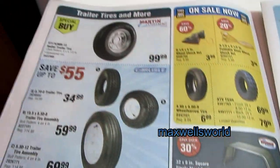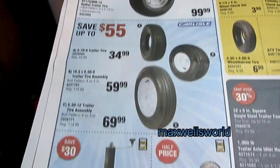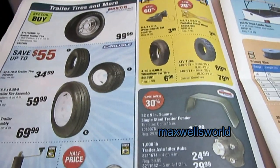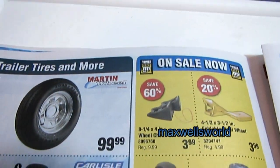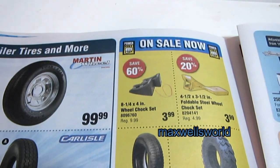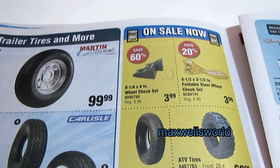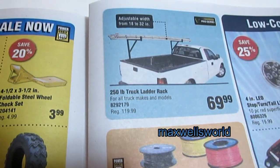Of course, on this page here, you have your trailer tire assembly accessories. You have trailer jacks, trailer hub assemblies, fenders, and all sorts of other goodies. You have an 8 1/4 by 4 inch wheel chock set. Pretty much it'll help keep the trailer from rolling away on you. You got a 250 pound ladder rack for like your truck and stuff.